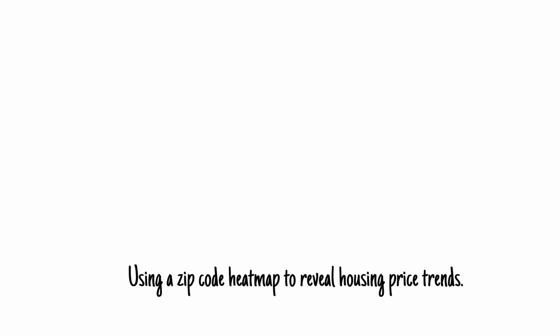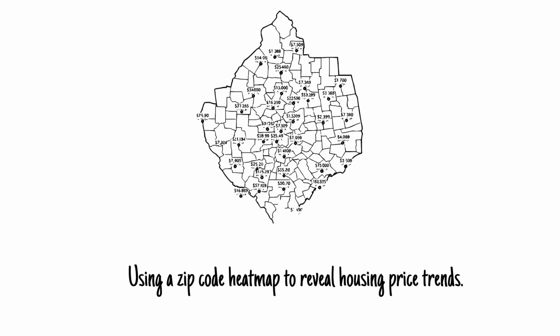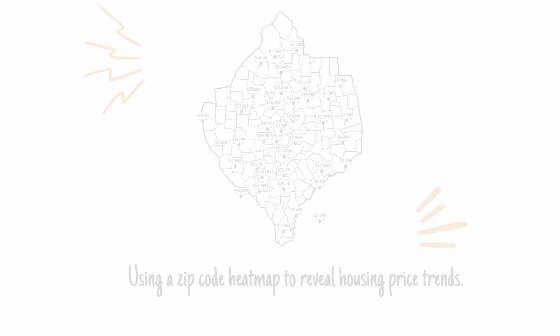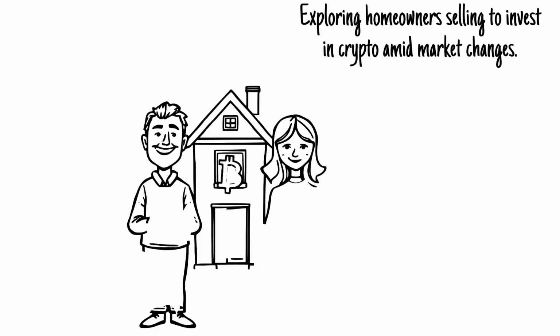In this episode, we'll use a zip code heat map to show you the housing price trends in different areas. You'll be able to understand the market at a glance. We'll also answer your questions, such as whether a Fed rate cut will be the best time to enter the market, and what's going on with the people who are selling their homes to invest in crypto. Are they seeing a new crisis in the US real estate market?